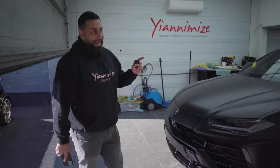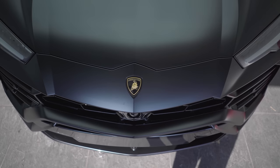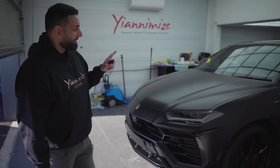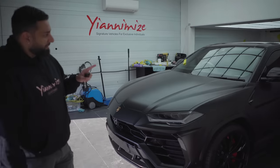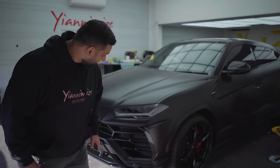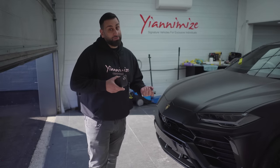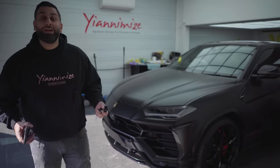So this car was gloss black, brand new, box fresh, straight from HRO in. We've now done it in Matt PPF. What's left? Just the roof? It's got final touches, roof and rear spoiler. Wing mirrors? They're done in gloss. The stained gloss, yeah? But yeah, matte PPF. So some customers want a wrap, other people just want matte PPF. We do both. Welcome to the Yiannimize family.